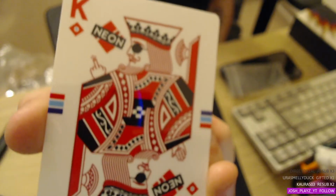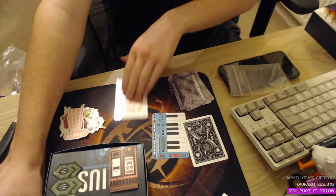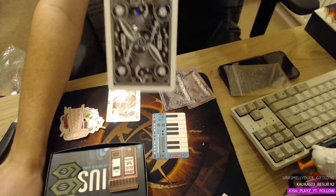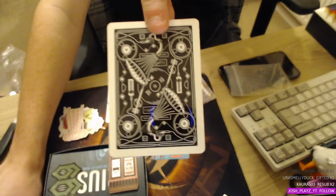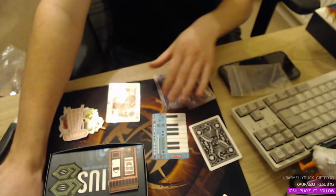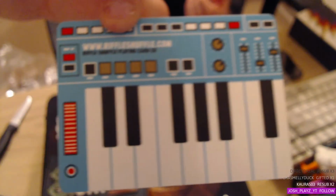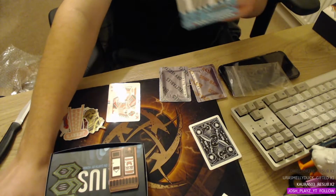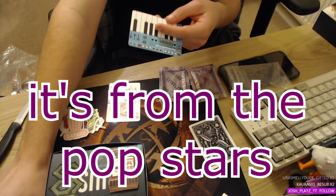I mean, it is the size of a card as well, which is quite cool. Unless it's from a deck with neon on it or something. That one will be from Hyper Neon, won't it? This one's called Soundboard V3 Midnight. That's literally just a sticker of the back of the card. It's so annoying that they don't have, like, what deck they're from written on the back or something. Again, I think I know where that one's from. I'd be able to find it on the Riffle Shuffle store. I'd guess this is from, like, a different version of the Pop Stars or something.